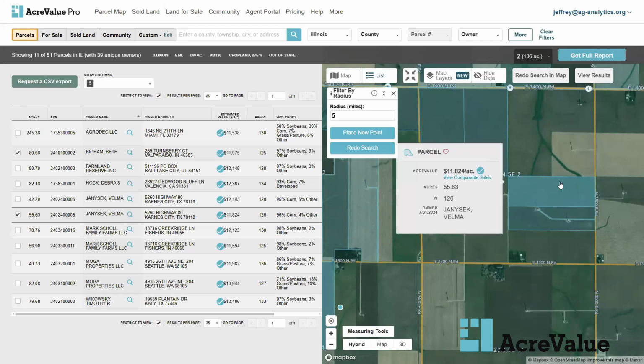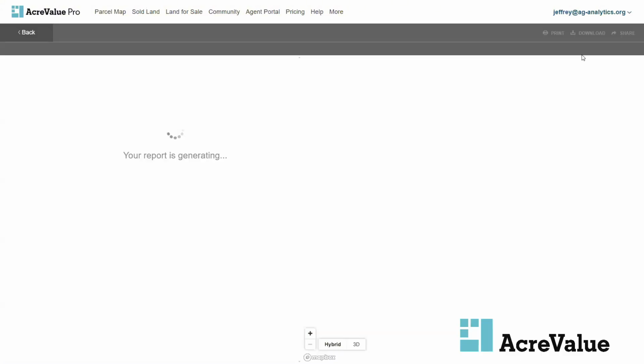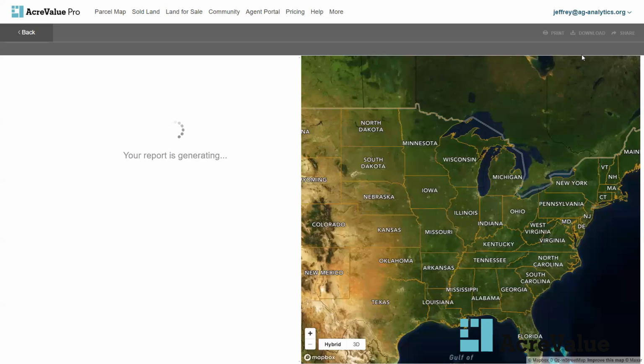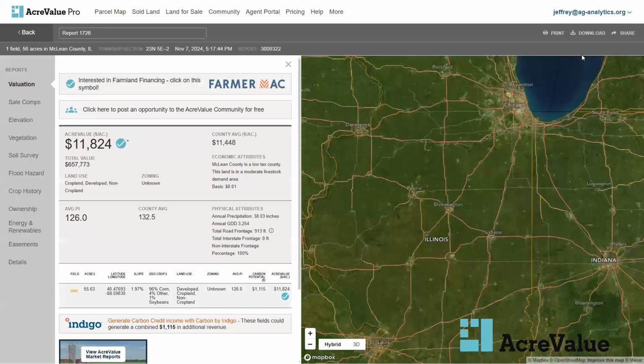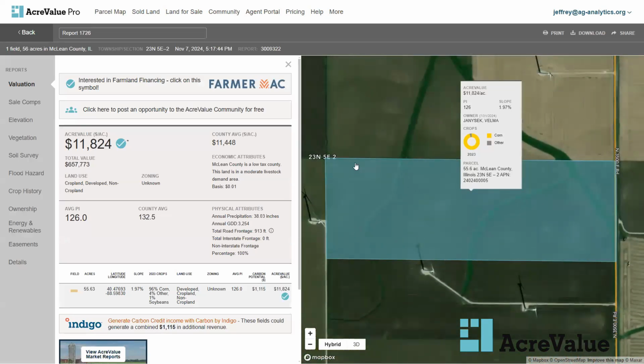In order to do so, you can simply search the property on the map here. Again, once you've had it selected, either on the list view with this checkbox or on the map, you can then generate a full report on this property using this blue button at the top right. And that's going to allow you to aggregate all of the different maps and information that we've been able to find on Acre Value so far for this property, right? So here's our subject property.